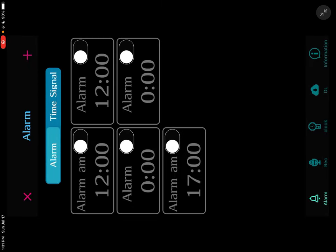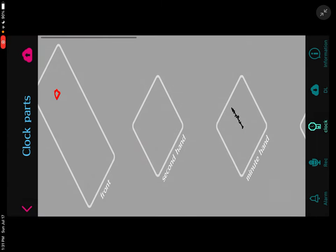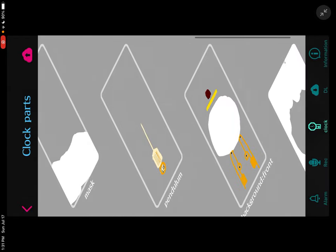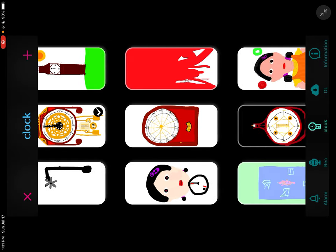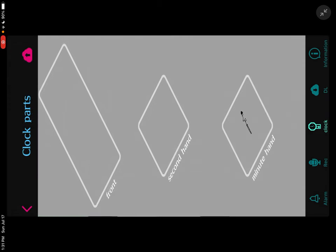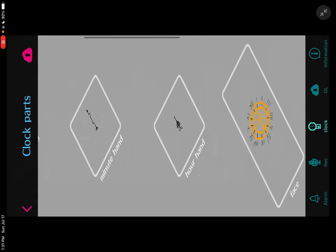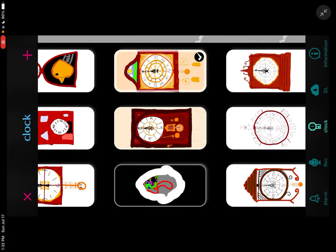Oh, you want to see my clocks? Okay. Here, there, and there, and there, and this one is the cuckoo, and almost all of the grandfather clock. That's what I made.